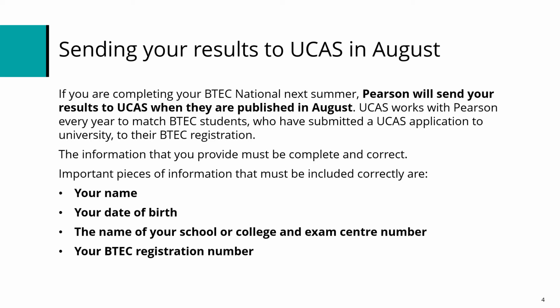If you are completing your BTEC National next summer, Pearson will send your results to UCAS when they are published in August. To enable this to be possible, UCAS works with Pearson every year to match those BTEC students who have submitted a UCAS application to university to their BTEC registration. This matching is only possible if the information that you provide is complete and correct. The most important pieces of information that must be included and inputted correctly are your name, your date of birth, the name of your school or college and exam centre number, and your BTEC registration number.